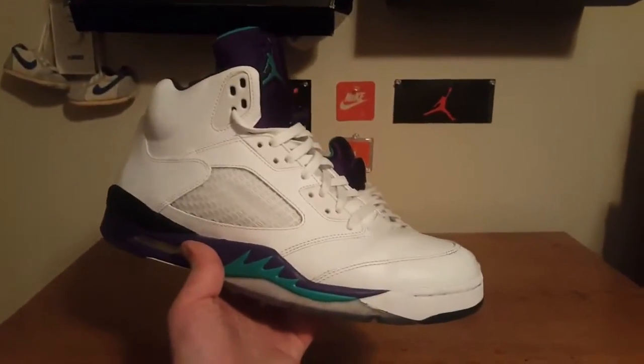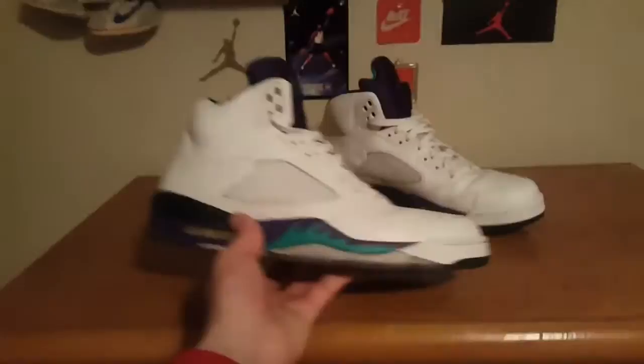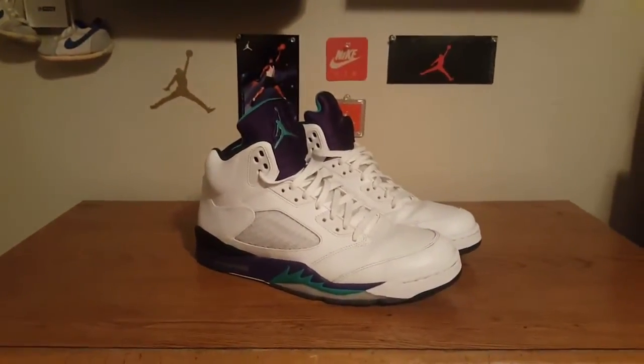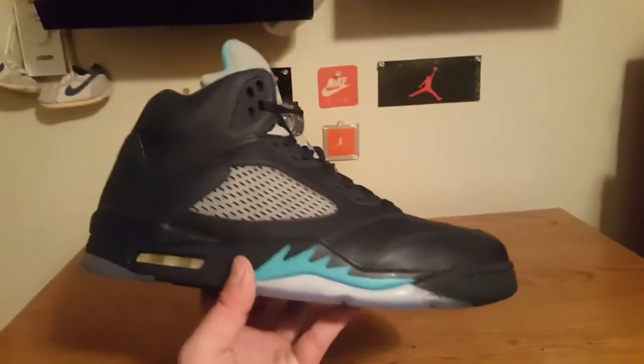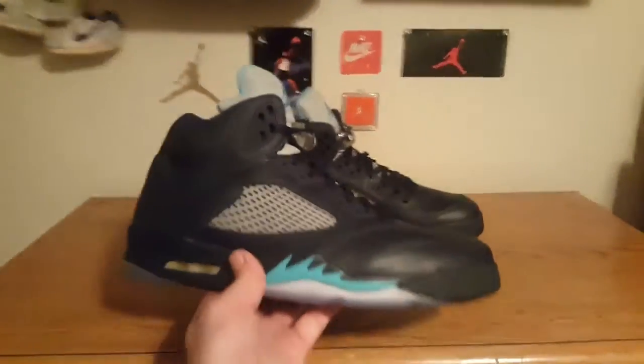This is one of the 2 I think that I kept from the previous collection. It's beat up. It's one of my rain shoes now, but I still love it. Glad to have it. Jordan 5 White Grape. And it would only be right to have this up next. Jordan 5 Pre-Grape. Got that blue with the light blue and the gray tongue. Very, very dope shoe. Love it.